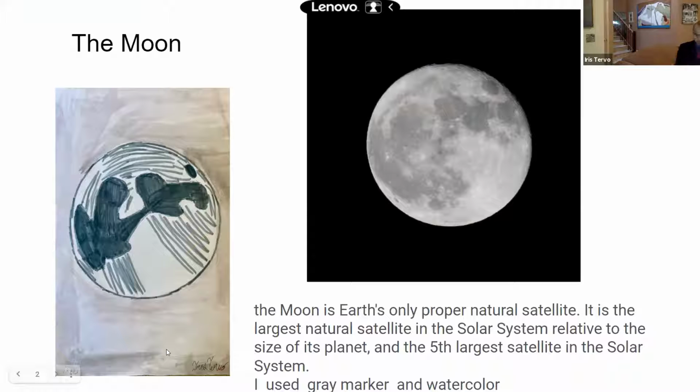This is the moon. The moon is Earth's only proper natural satellite. It is the largest natural satellite in the solar system relative to the size of its planet and the fifth largest satellite in the solar system. I use gray marker and watercolor.